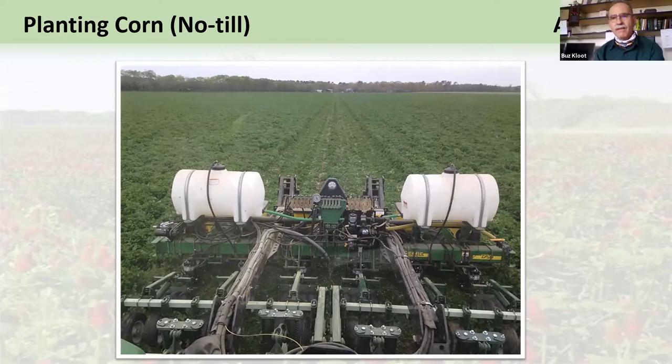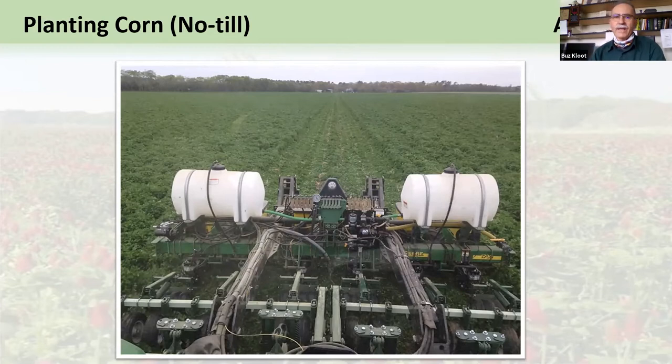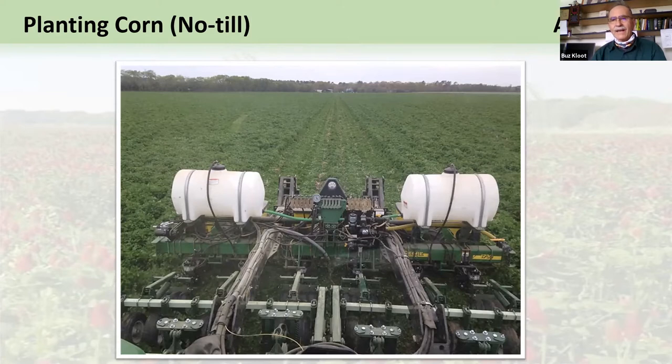And the second thing that the roots do is excite the biology. On Jason's farm, over 3 years, we did some studies comparing cover crop versus straight no-till, and we saw soil biology increase, and wherever we see an increase in soil biology, we also see an increase in nutrient recycling.